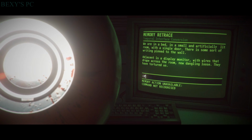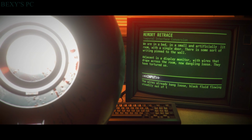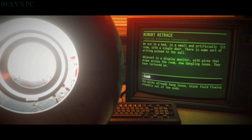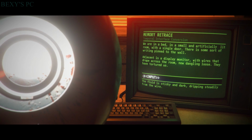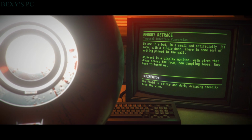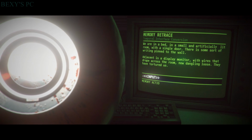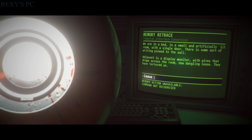Okay. So hang on, we removed the wires. Do I have to do that again to get further? Ooh, let's look at the fluid if we can. The fluid is sticky and dark, dripping steadily from the wire. Take the wire? Okay. Just leave the room.